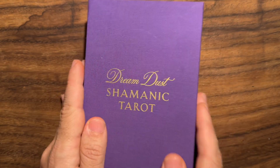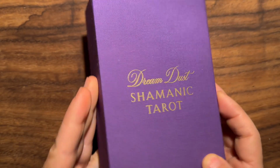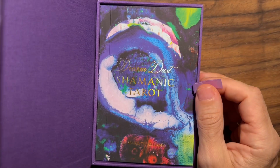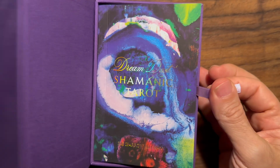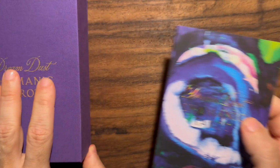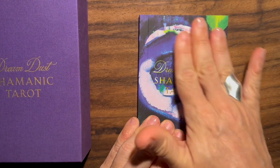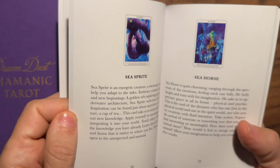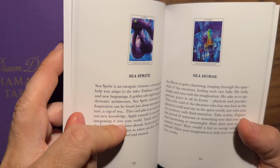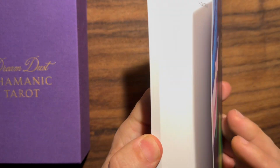Look at this box, you guys. It is absolutely gorgeous, right? This purple is absolutely stunning, and it is elegant, and it's lush, and it opens up this way. It has magnets here on the side. This is the book that it comes with, and it is a beautiful lush rose petal here. The book goes into the major and minor arcana. It has a picture of the card here, and then it gives you the meaning of the card here. Really nice little book. It's not very thick, by the way. It is about 90 pages.